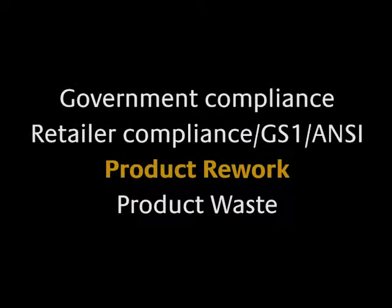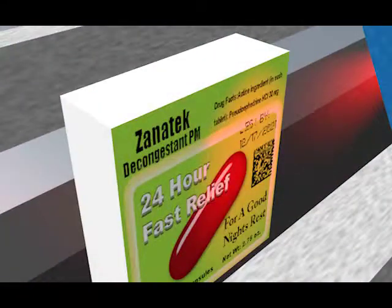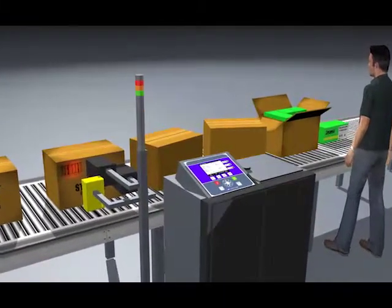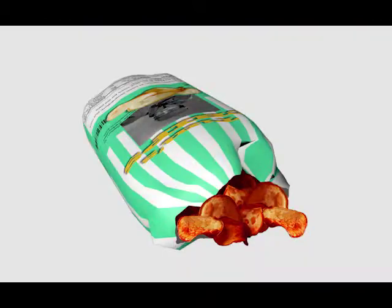Product rework is another problem manufacturers face and annually can cost hundreds of thousands of dollars. Product rework can be caused by several factors, including human error and poor quality code, just to name a few. Malfunctioning coding equipment and poor product handling can cause barcodes not to print correctly and therefore fail when scanned at the retailer's distribution center. One example of rework is putting the wrong product in the wrong packaging. In this case, we can see that the wrong chips were packaged into a regular potato chip bag.